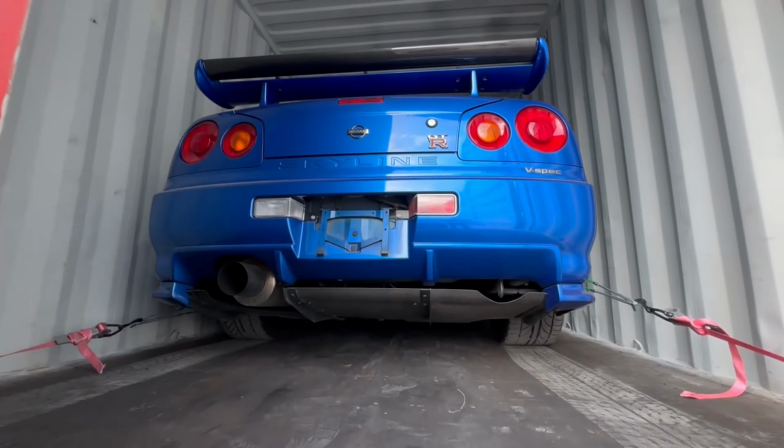Oh, there's my spare battery. This thing's cool. It's like a little anti-gravity battery. But it's actually a GTR R34 battery from Japan. Dang, that's cool.